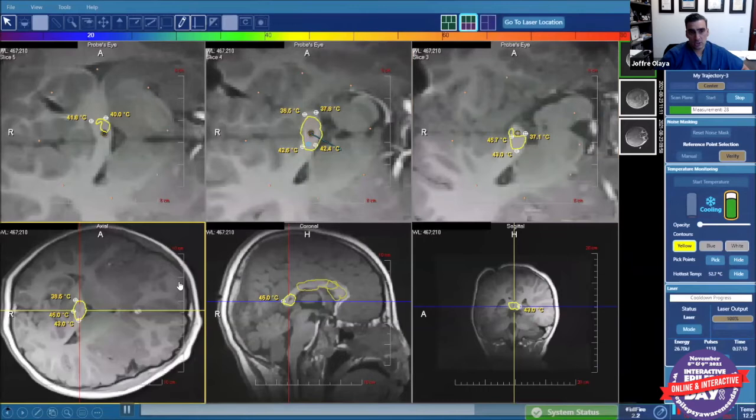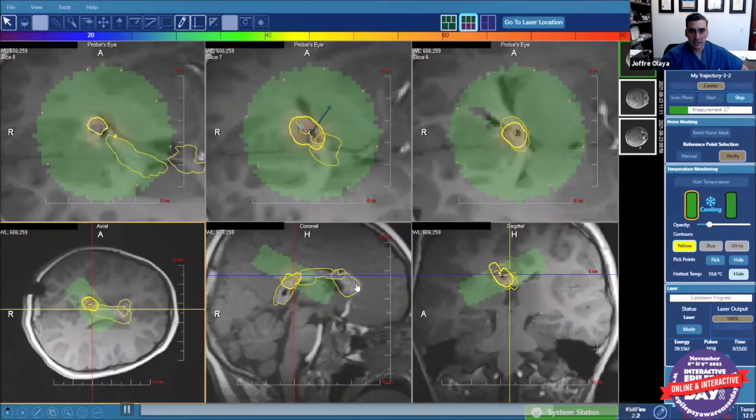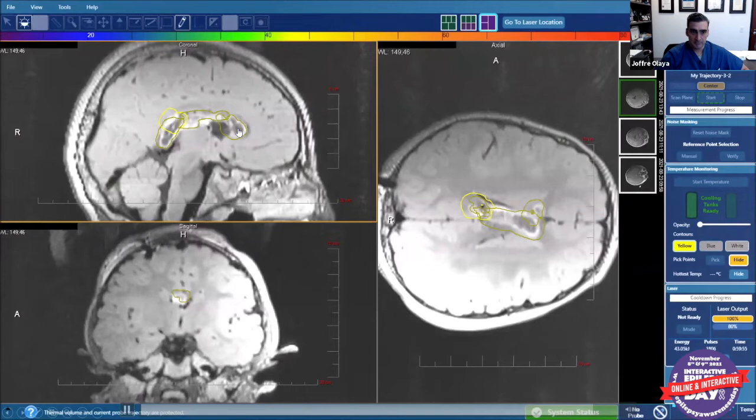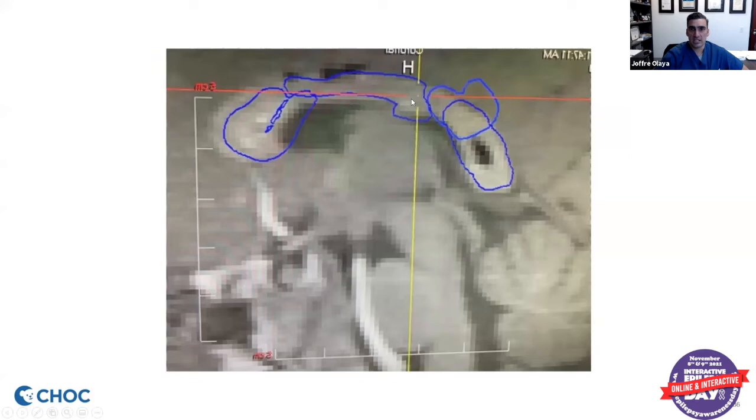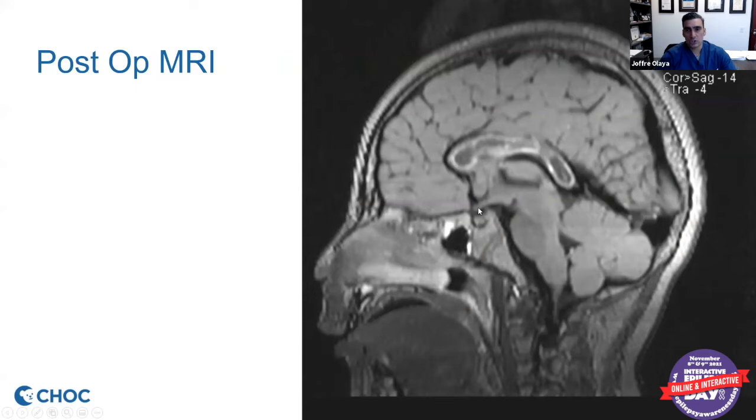And so now in the middle picture here, you can see how the three trajectories then connect. And then you see the blue lines all connect there, showing the completion of the corpus callosum. So again, we have to get it from different trajectories, but the idea is if we are able to line it up properly, then in the end, we're able to ablate the entire tissue. And so again, this is an image afterwards showing the three different trajectories and how they're all connecting. And then this is a post-operative MRI here, which shows enhancement or brightness around the corpus callosum, showing that the entire thing has been ablated.